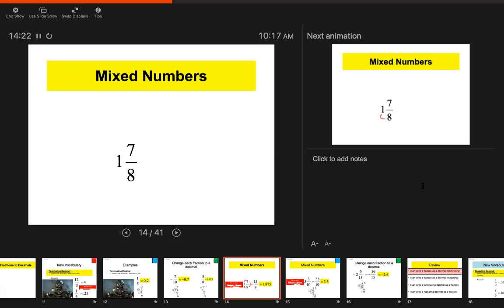So we'll call this like the circle method. We always start with the denominator, and we go 8 times the whole number, or it could be an integer this year. It could be positive or negative. If it's negative, ignore the negative. Just tack the negative onto the answer. Don't say 8 times -1 is -8. So 8 times 1 is 8, plus the numerator 7, that's 15, and it all goes over 8.